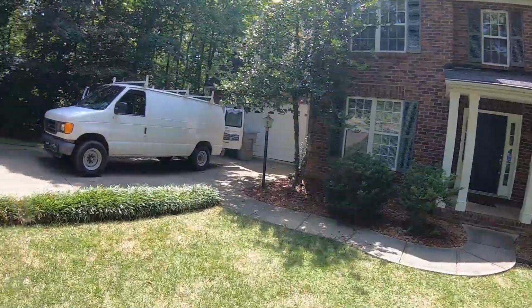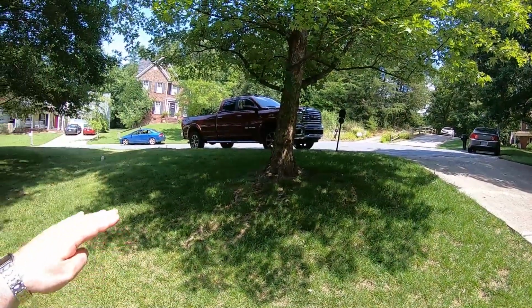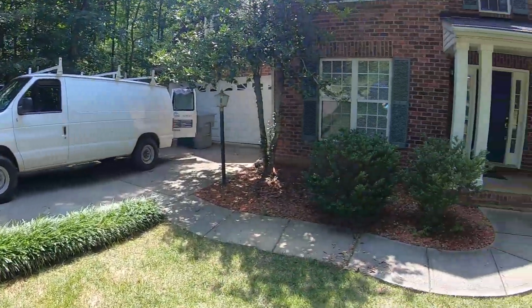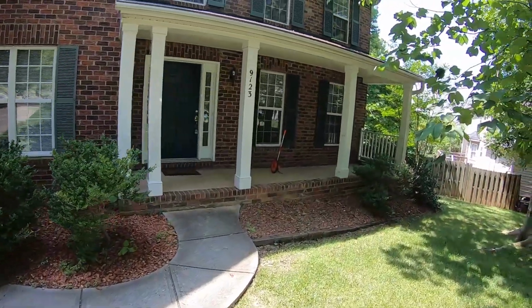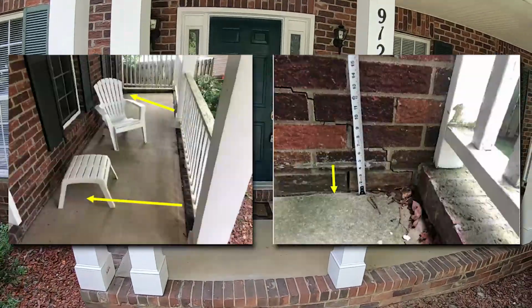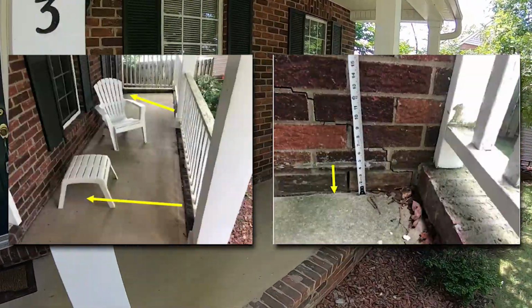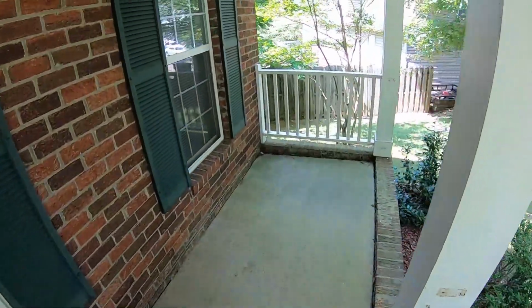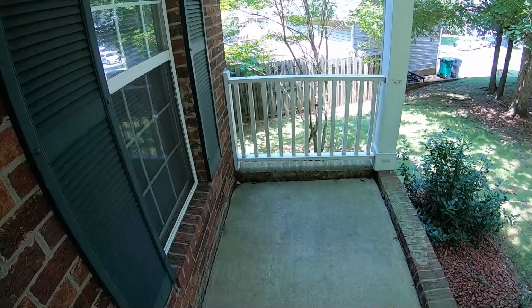As we can see here in the front, the street is about 6 feet above grade. So there's a lot of drainage, a lot of water that comes down towards the front of this house, which has caused some slab deflection here in the main porch slab. As you can see here, it's down about 4.5, 5 inches.